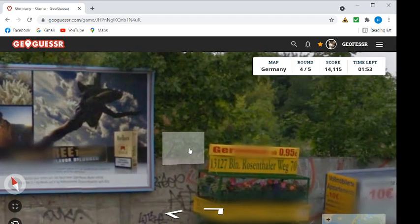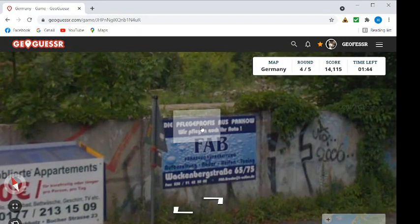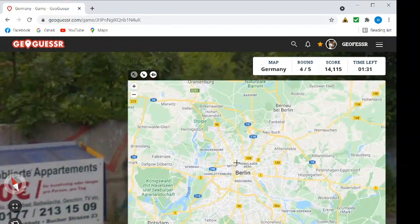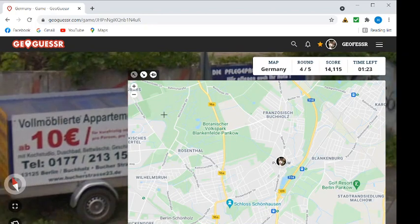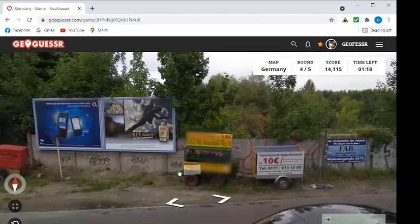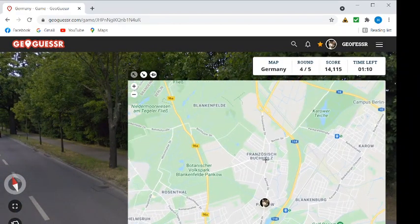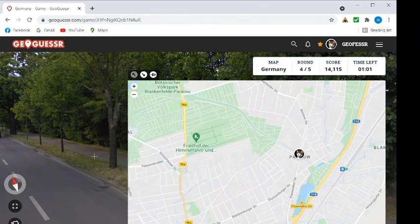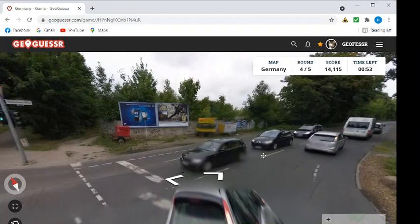Let's see. Rosenthaler, Wackenbergstraße. Oh, Pankow is part of Berlin, as I remember, right? Or a town near it. I can't remember which. Yeah, there's Pankow. Yeah, Buchholz, that's here. Okay. So this was the edge of Blankenfelde. There's some kind of official status for these parts of Berlin. I don't know exactly how it works. They aren't numbered, like sections of Vienna or Prague, or Paris for that matter.